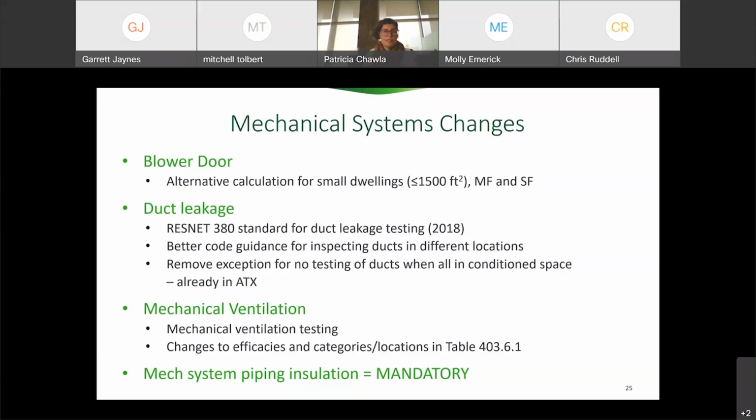Changes to efficacies and categories and locations in table 4361. There's a table there and how they categorized information there, changed up a little bit, made it a little bit more accessible in understanding what really was going on. Mechanical system piping installation, that's mandatory. It was mandatory before, but I guess some people could figure a way of talking themselves out of it with the building inspector. I don't know here in Austin, but in general. And so they just made that much more explicit that that's a mandatory item.